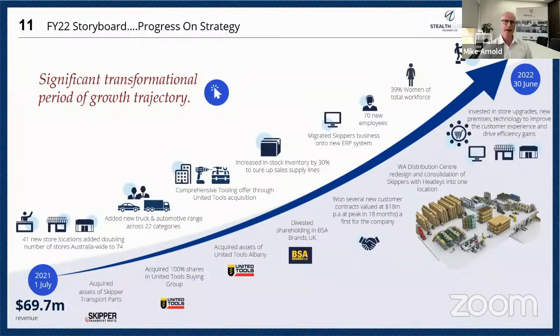Importantly, also, we had 70 odd people that have joined our business, which I've already mentioned women, but we also undertook a migration of the Skippers business onto a new ERP. So significant progress on our strategy, and an extremely busy year for our organisation. Next slide, please.